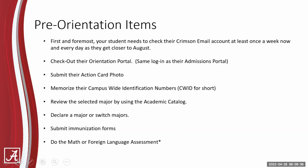The other thing that is important, but is not due before Bama Bound, but it is helpful, is to submit your immunization forms. Students can go through their MyBama, to the student tab. Somewhere on that page, it's changed a little bit recently, there is a box that's got some elephants with a stethoscope on it. Click on that and that'll get you to the form.